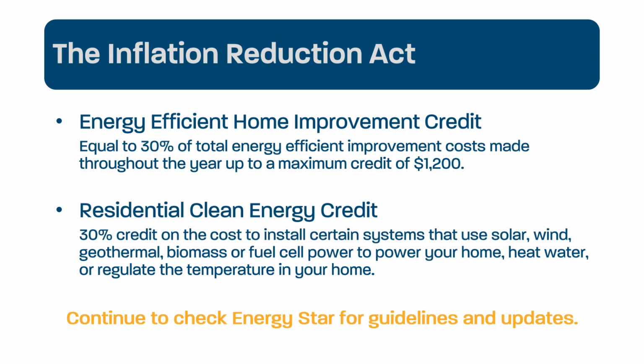Specifically, there is the Energy Efficient Home Improvement Credit, which will be equal to 30% of total energy-efficient improvement costs made throughout the year, up to a maximum credit of $1,200. And the Residential Clean Energy Credit, which will offer a 30% credit on the cost to install certain systems that use solar, wind, geothermal, biomass or fuel cell power to power your home, heat water, or regulate the temperature in your home. Updates are underway for this new tax law, so continue to check EPA's Energy Star for guidelines and updates.